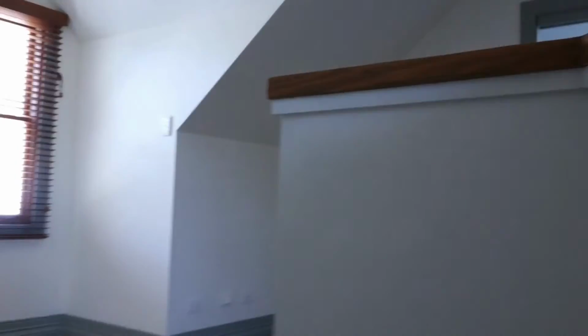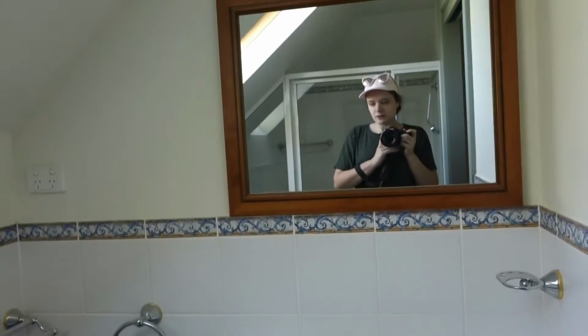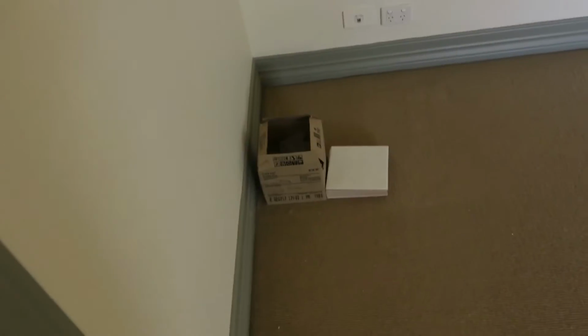Oh, nearly fell down the stairs. Try not to kill oneself. Smells a little bit like cleaning. Smells like freedom. So this is reading nook 1, little nook 2, ensuite with a newly fixed up shower, sunroof hole, another sink for sinking, some floor tiles, a fan.